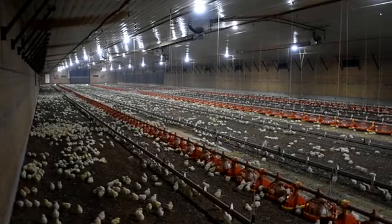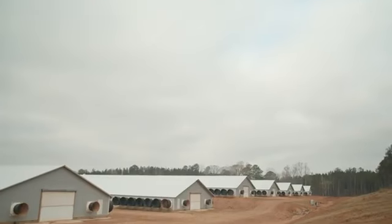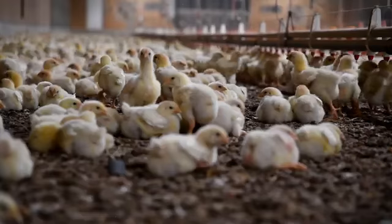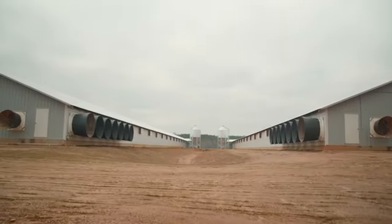During cold weather with baby chicks, our house is designed to maintain a house temperature of 90 to 95 degrees, while at the same time making sure that humidity, ammonia, dust, and carbon dioxide levels are kept to a minimum, whether it's 70 degrees outside or whether it's 0 degrees outside.